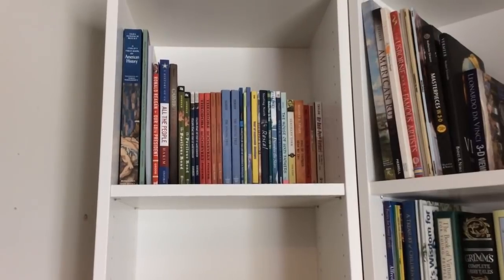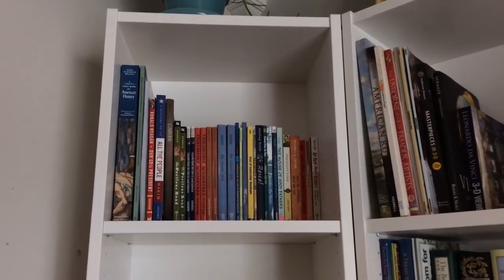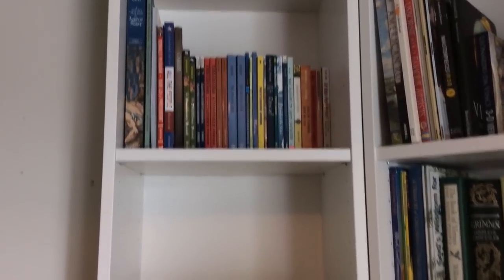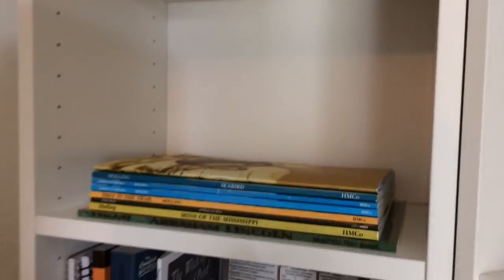I won't go too much into it because I'm about to film a video on all of my curriculum choices for this year, but I've mentioned a couple of times that we are transitioning to Beautiful Feet. Super excited about that. And then this will be some of our geography stuff this year, except for this Abraham Lincoln book.